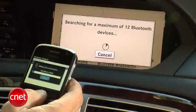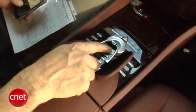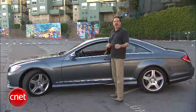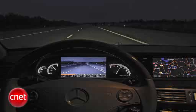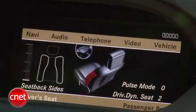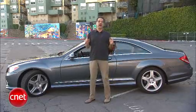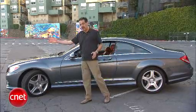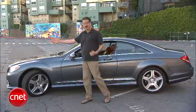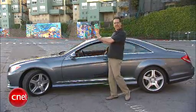Now, options. Hands-free phone is anywhere between $300 and $500, depending which of those three kits I mentioned that you choose. Premium Package 2 is $3,400. That's going to get you night vision going that way, rear view camera going that way, and those huggy seats right here in the middle. And for $2,900, you get the Distronic package. That's the adaptive cruise going this way. Where's my striped shirt? Also, you get the blind spot assist here and that parking guidance thing on the screen.